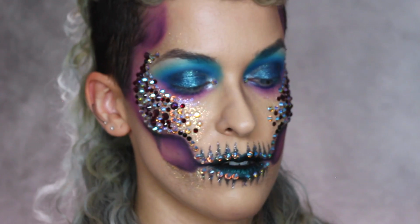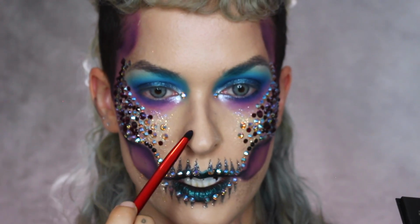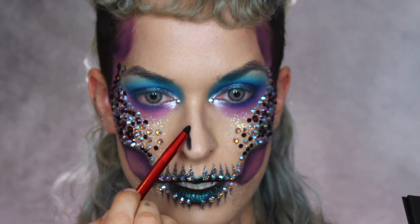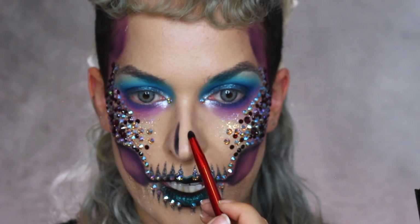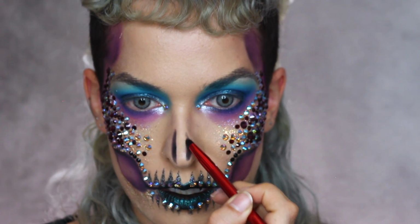Now I'm going to do the nose. I'm going to take the Black Magic on the little pencil brush, and I'm going to fill this in, leaving a little gap in the middle. I'm going to make that a little bit thinner, but I like to start kind of wide.